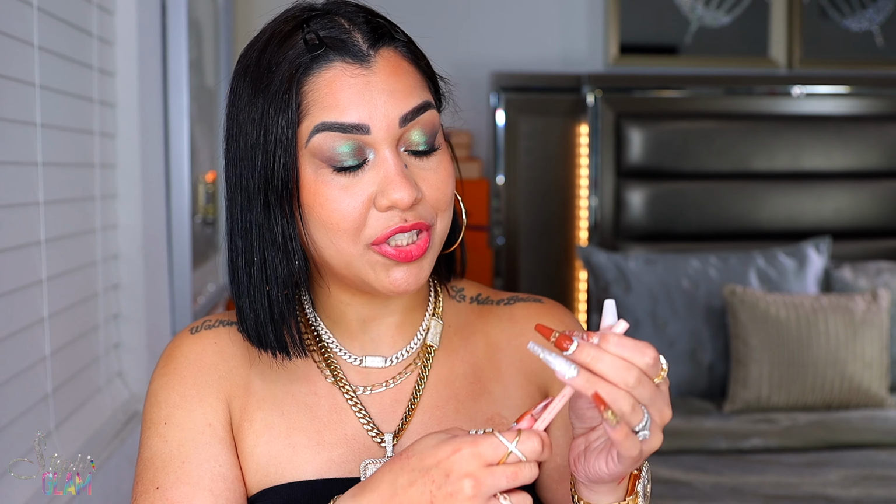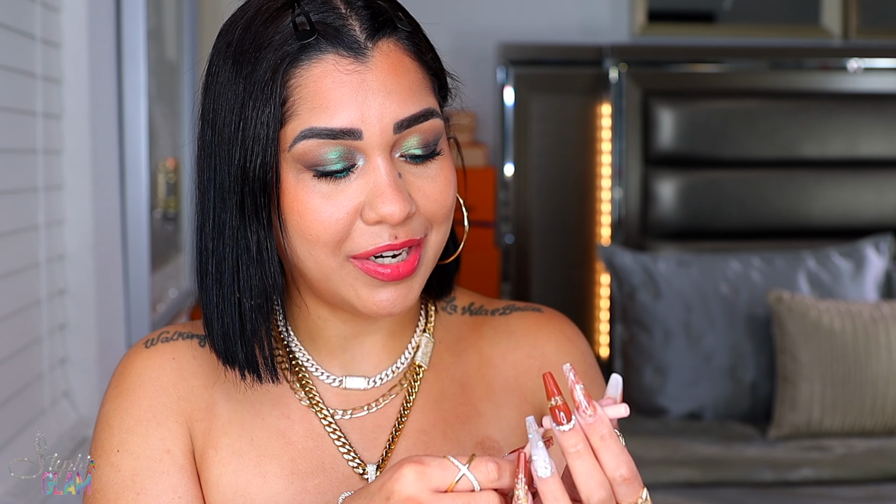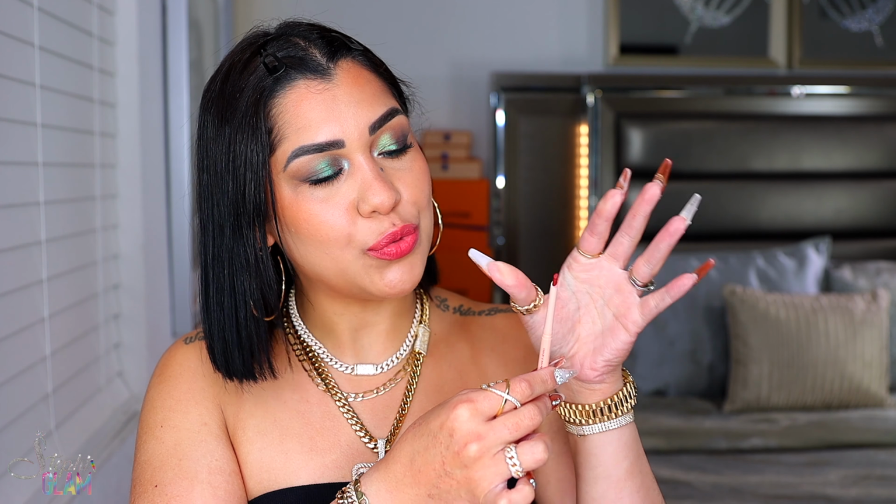I'm in love with the packaging. I love the fact that it's a roll up. I don't mind about clickable, but I do hate when I have to sharpen my liners. It's like we in 2020, about to be 2022, boo-boo. Please don't give me a liner that I have to sharpen. Most of the times, they're always getting messed up. And then I like the shape of the tip, because it's not too thick, it's not too tiny. It's like the perfect size for you to line your lips without being there, you know, for years.